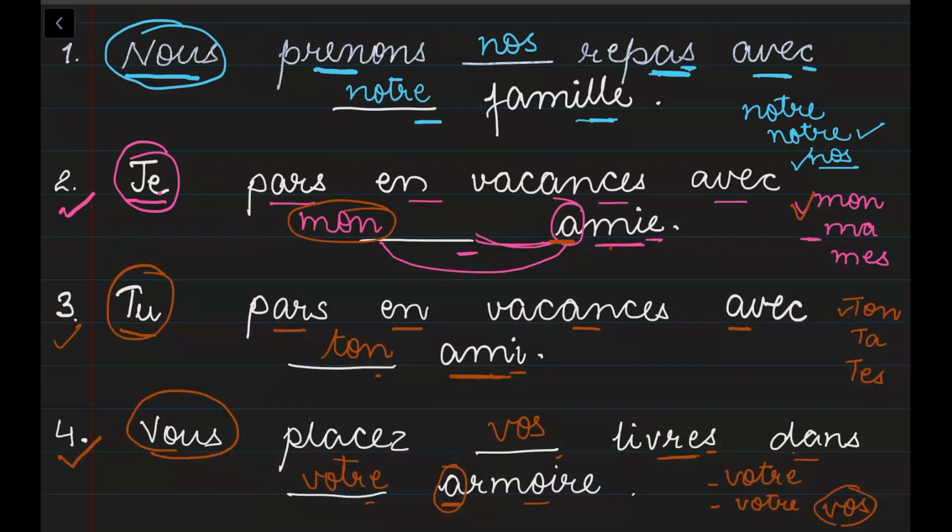Okay, so I hope I make this topic clear to you. Okay, so these two rules which I have described, please keep this in mind and you won't commit a mistake.